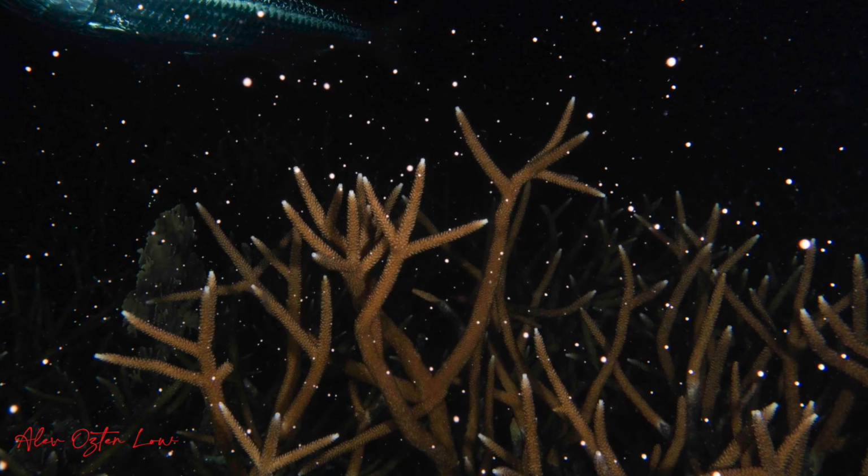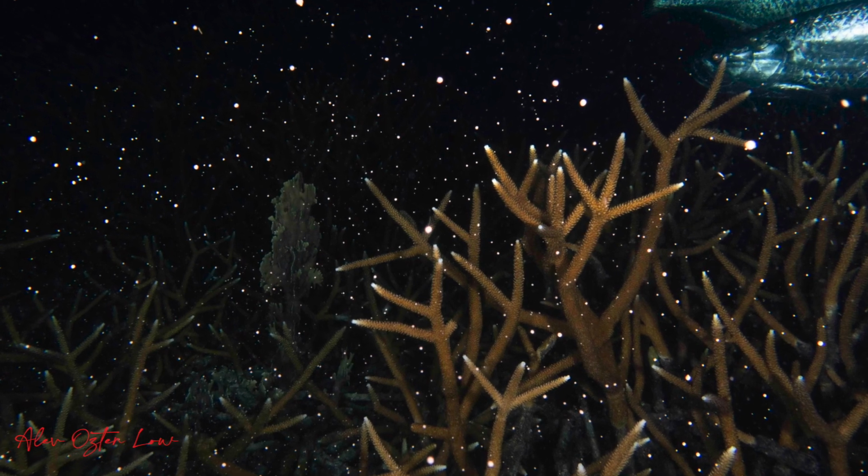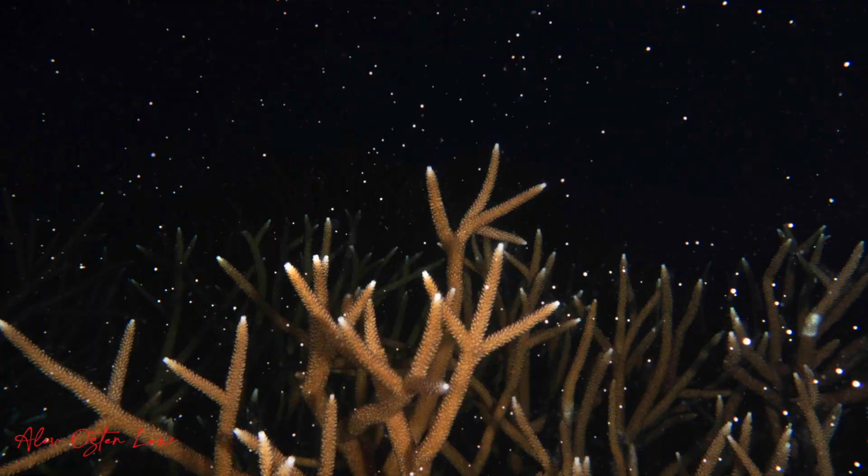For the night divers that are watching, you can see that the tarpon were doing their usual thing, attracted to the light and being their annoying selves.